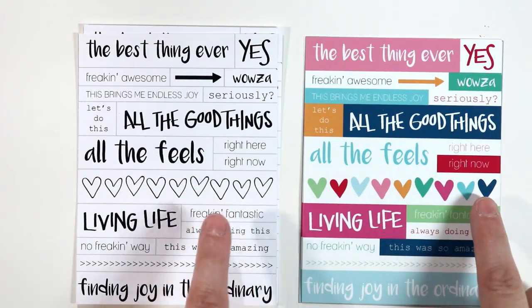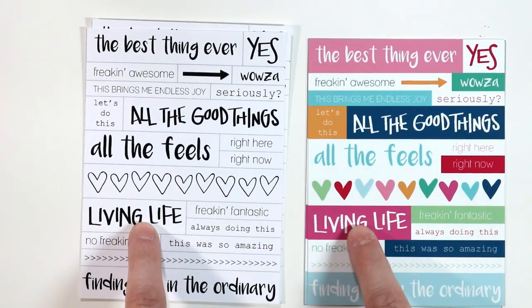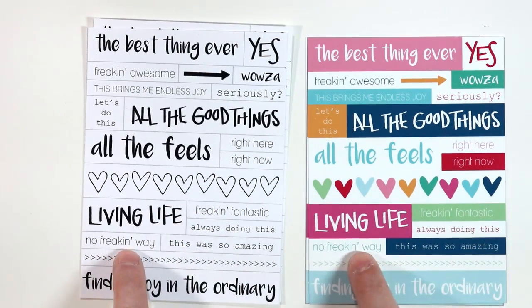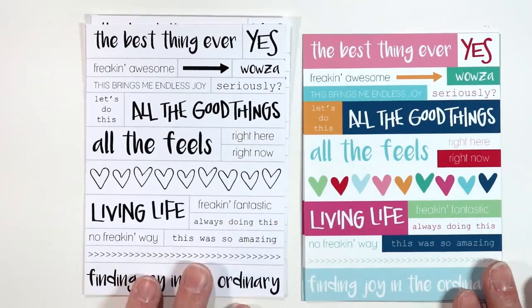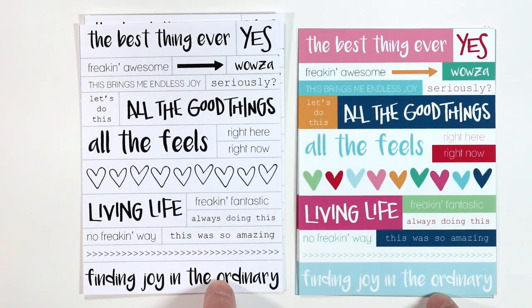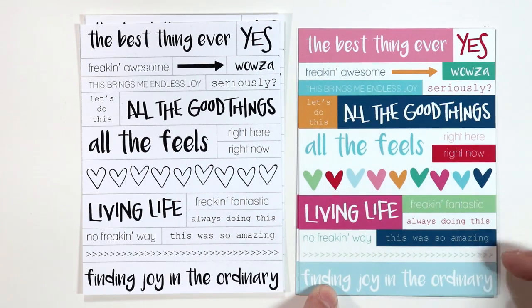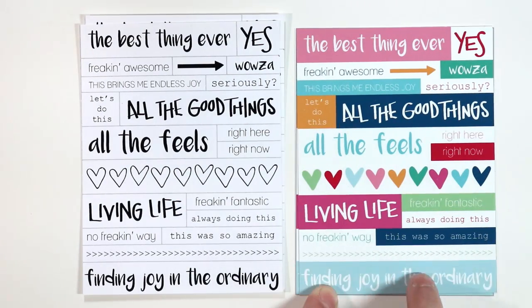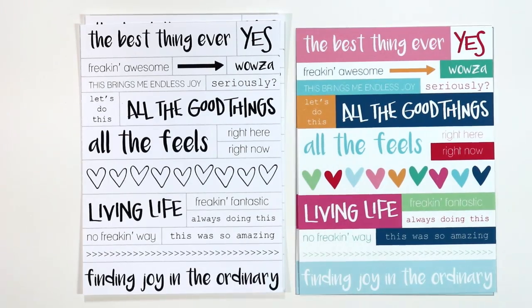Then we've got a whole row of hearts. "Living life, freaking fantastic, always doing this, no freaking way." There's a lot of freaking in here. "This was so amazing," the arrows, and then "finding joy in the ordinary." Again, I think this would be cute if you cut this apart right here and then left the arrows above the "finding joy in the ordinary."